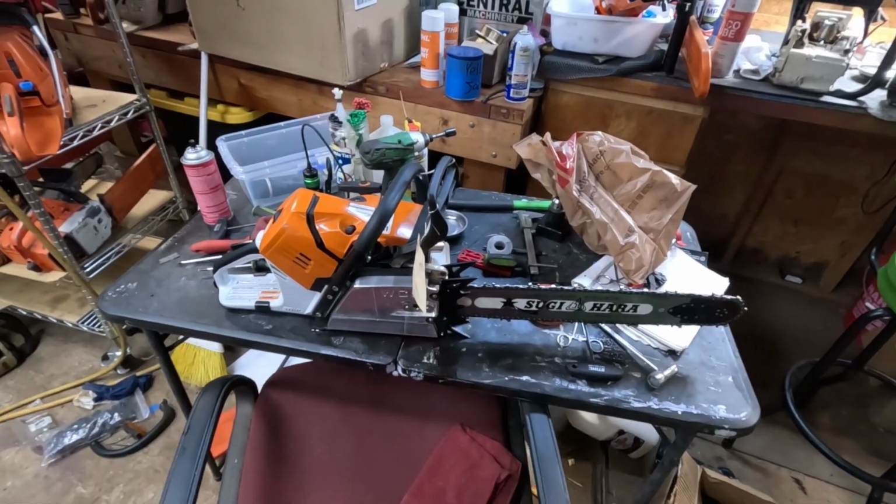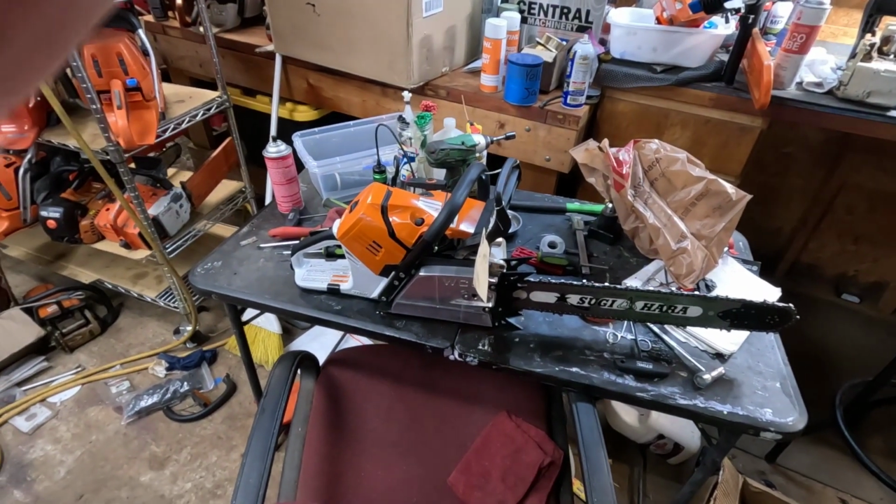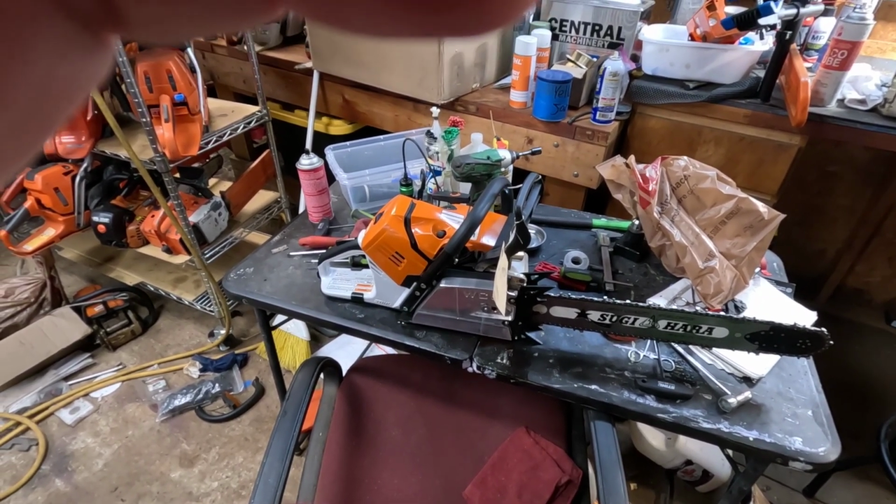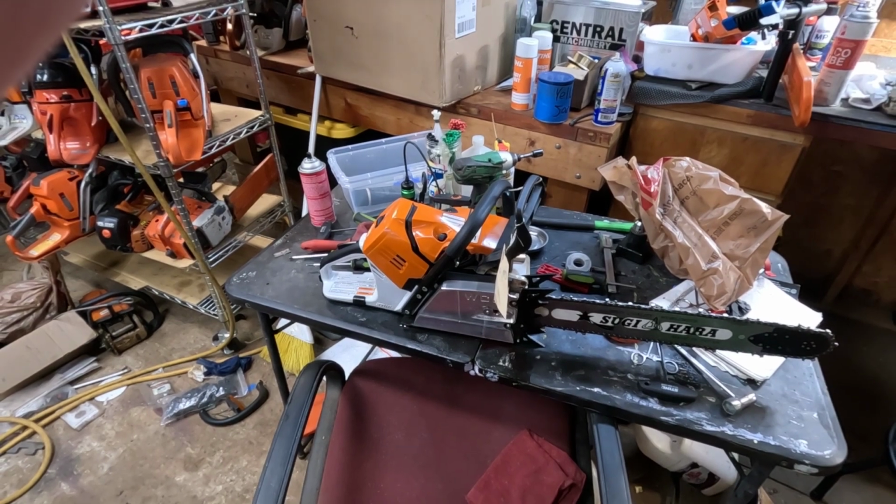But anyway, all right, guys, I'm going to pause it here. We'll get the saw, go out there, set up, do a couple of test cuts, and load some wood on the trailer and just kind of piddle around.